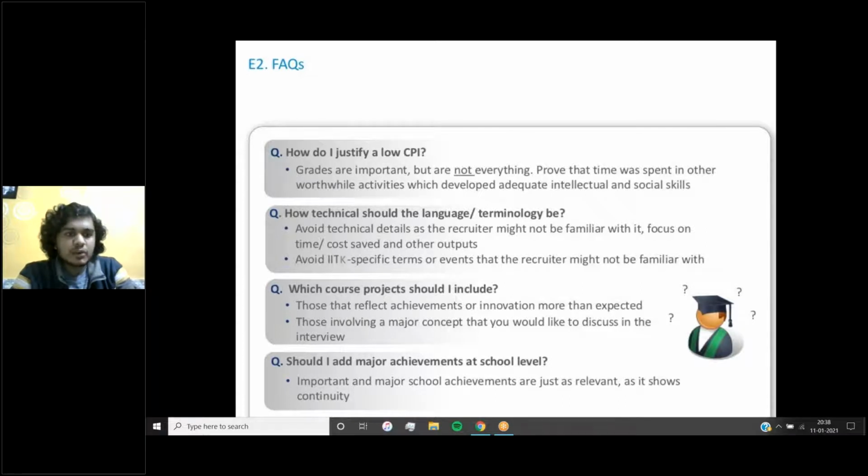Next is, which course project should I include? There would be course projects in many courses, but you should only include those in which you actually achieved something, or it was somewhat unique, something that was not done in the course till now, or was not done in the past. So, those that reflect achievements or innovation which is more than expected, right?